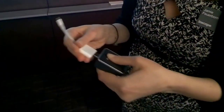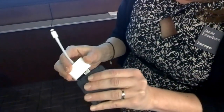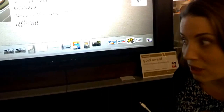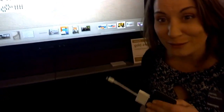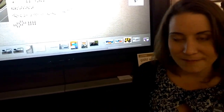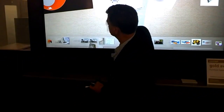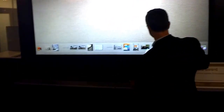This hook connects in and could connect into any device. It has a lot of different hooks for phones, iPads, your laptop. You can have up to, I think, 257 people using this on one device. And with the touch of this button, your information can go up. So Jim Seltzer's our CEO. The board is totally interactive, so when you're doing any of your presentations, he's better at it than I am.